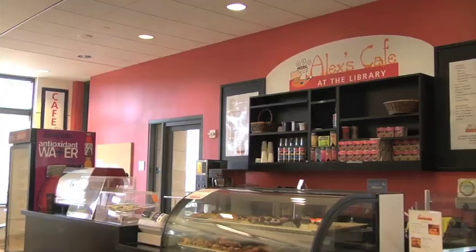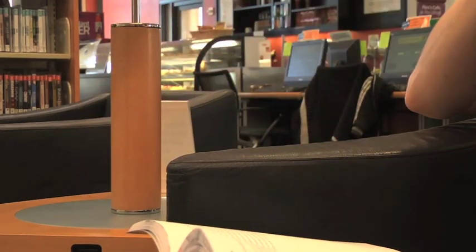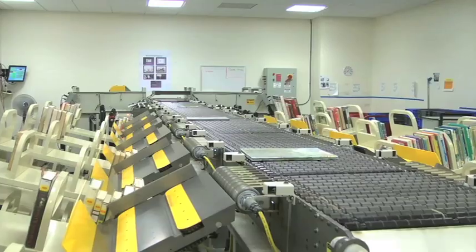And around the corner, was that a cafe that I spotted? Yes. And coffee. They can get a cup of coffee while they're browsing through a newspaper or magazine. We allow beverages and food to be consumed in the library. Everywhere in the library. Yes, right. The visitors are not alone in enjoying the new resources.